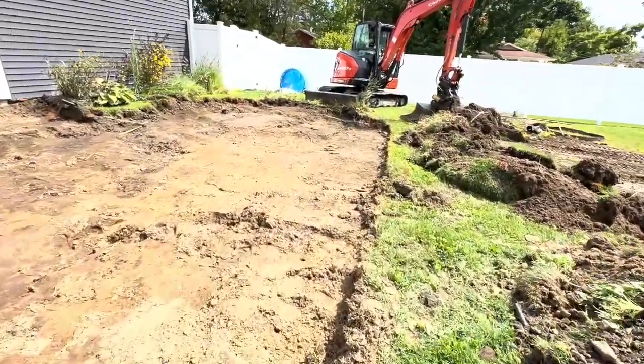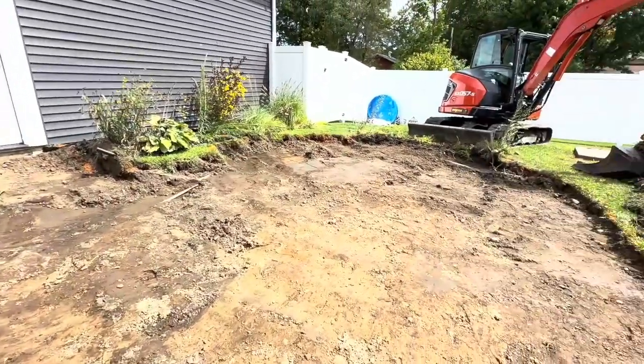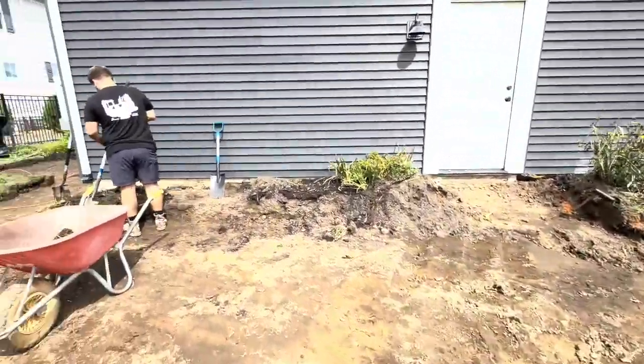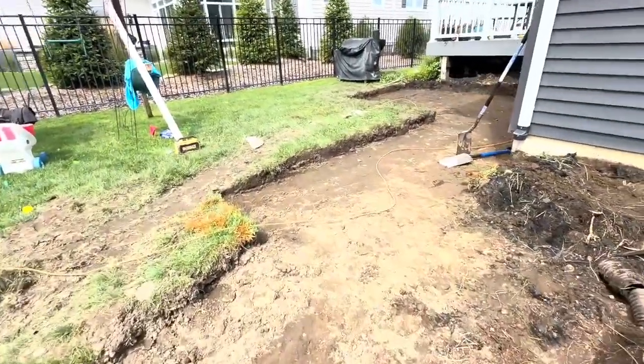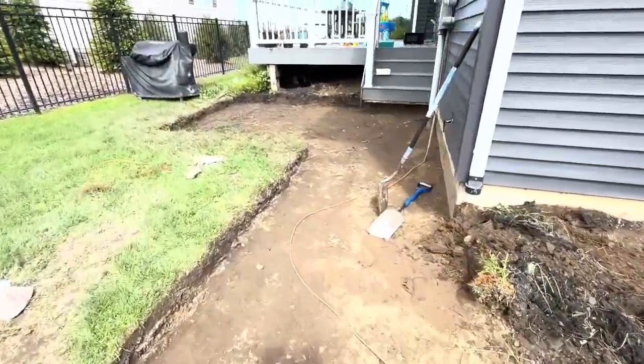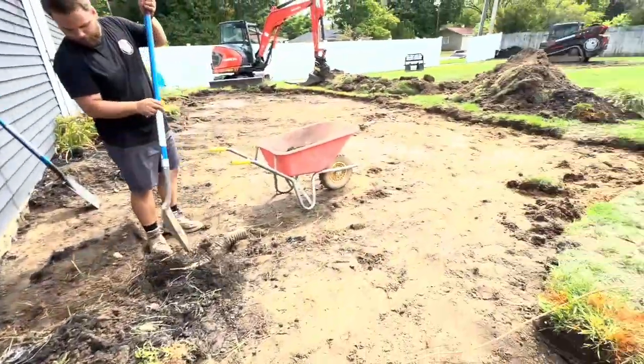So, excavation pretty much done. We're just kinda dialing in some of the details. We're gonna rake over some of the high areas. We gotta do a little hand digging up here, unfortunately. Plan is to get all this excavated today, get it compacted, and start laying out for our pergola post.